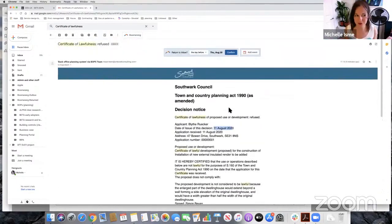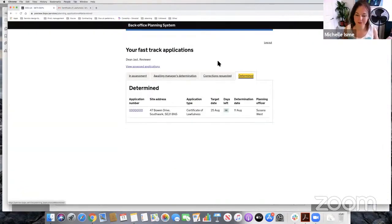But that's kind of the whole process in terms of how an officer receives an application, assesses it, sends it to the manager, and then a manager might send it back. And then eventually a decision is submitted and it's sent to the applicant. So I think that concludes the demo, and I will hand over to Claudia.